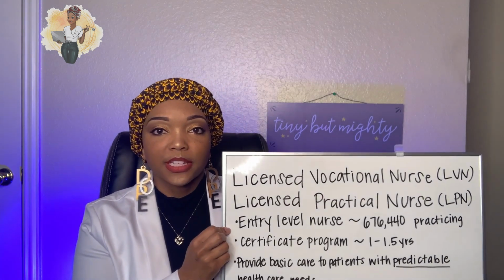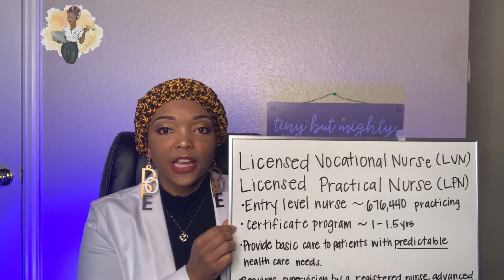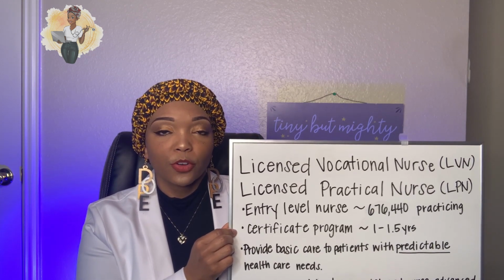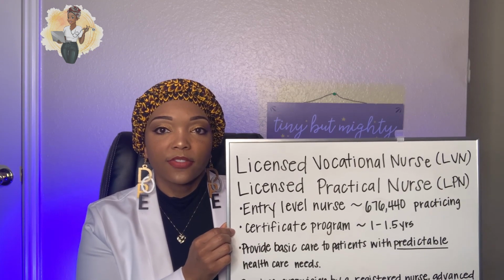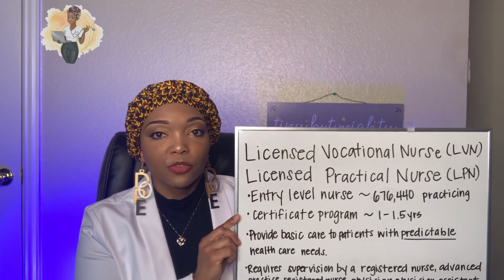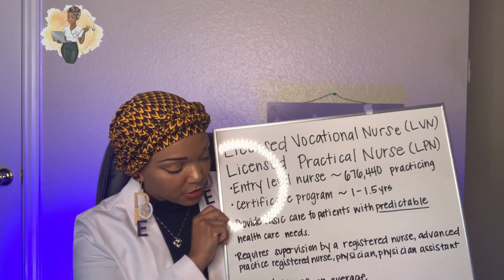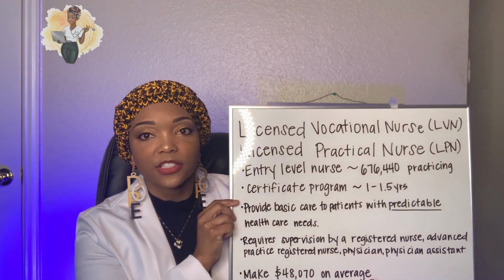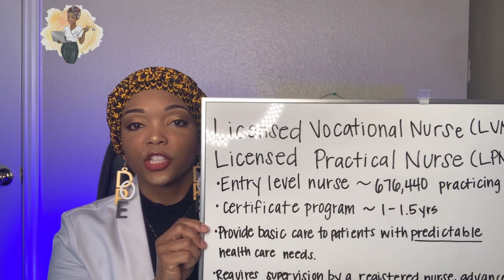There are approximately 676,000 practicing currently. These types of programs are certificate programs. You can get it in 1 year up to a year and a half, and they're going to provide basic health care to patients with predictable healthcare needs. Okay, let's go closer. Predictable healthcare needs.